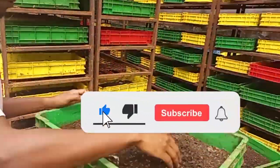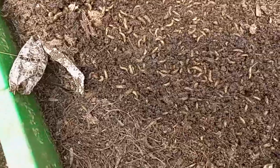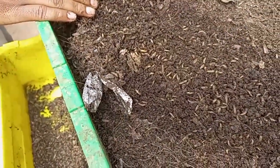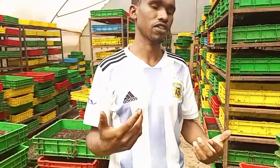Yeah, like this one is now. See this one? This one's a bit bigger. Yes, now this one is a fourth, fifth instar. Now when they finish the food, the waste comes out dry. Now we sieve them out. We separate them from the waste. Now the waste, we compost it for a month. It becomes the fertilizer now.